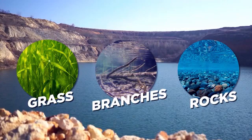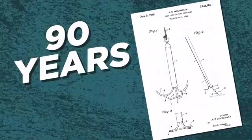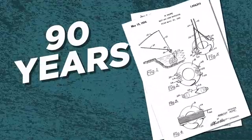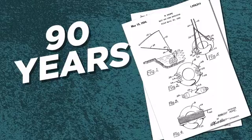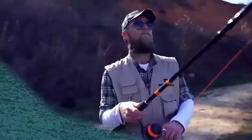The place fish love and $10 lures absolutely hate. There's a reason man has spent 90 years trying to patent a device that consistently frees snagged lures. Because anything that puts you in mind of setting fire to dollar bills can't really be called a hobby.